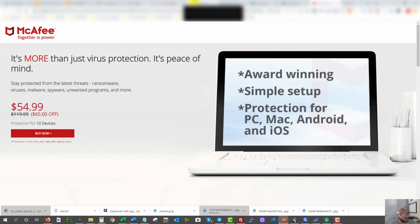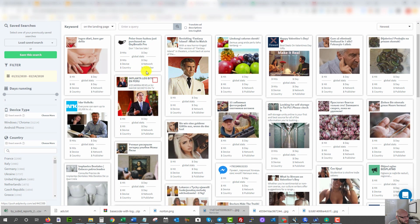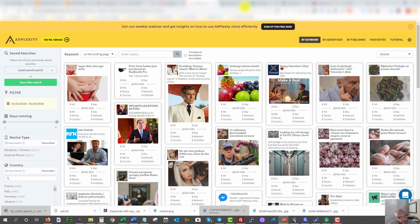And the strategy here is inside of Adplexity. You can see here, this is the push version of Adplexity. I use this a bit, but I don't use it a lot. The one I do use a lot is the native version. This is just push ads.